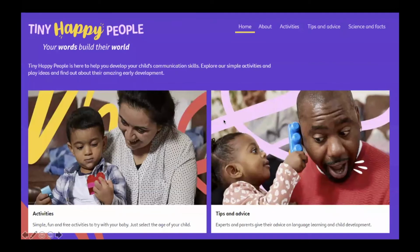So things that perhaps middle and upper class, I feel like I'm being classist now, but things that parents can do is go on things like Tiny Happy People. Again, all of the links are at the end of the PowerPoint, but it really, really helps children to get their head around the vocabulary that they should be experiencing.